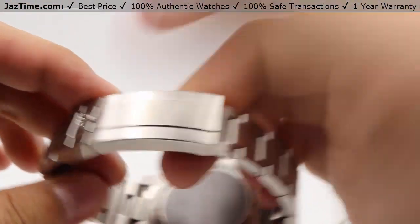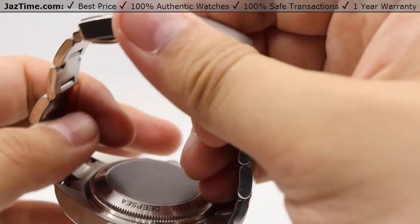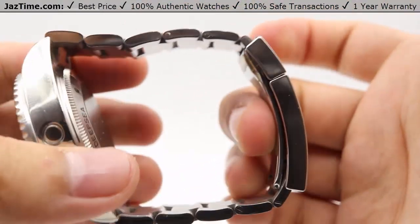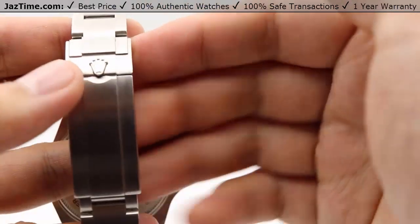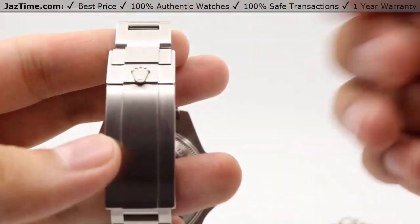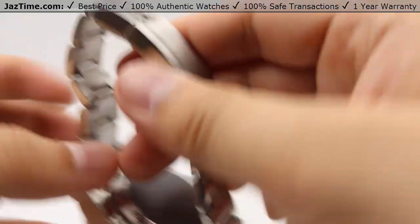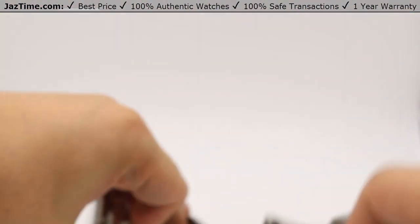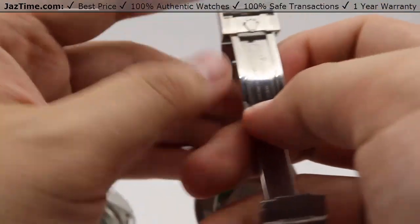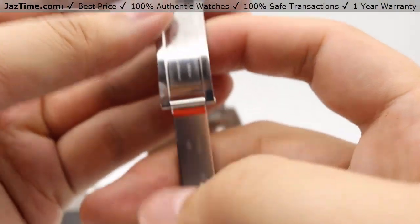So that was made with divers in mind, so they can adjust to their wetsuits. But even for everyday use, that's also very good, such as on hot summer days when your wrist starts to swell up and you don't want the bracelet to be choking out your wrist, so you can adjust it for more comfort. Or even on cold days, you don't want the watch to be shaking around, so you can adjust it a little bit tighter.